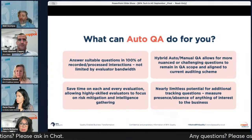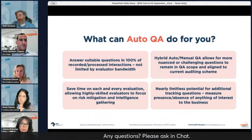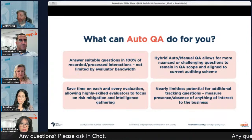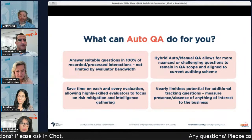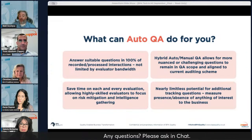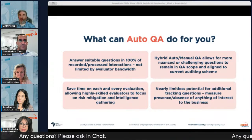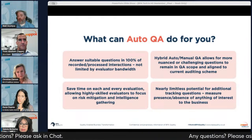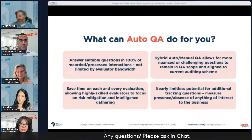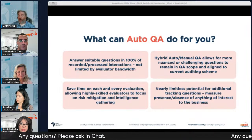The hybrid model, where we have a portion of each evaluation completed automatically, and then a portion of each evaluation completed by an expert assessor or evaluator, gives the greatest value. This way, you get the reach of 100% of interactions for those attributes and standards that are measurable through AutoQA, while earmarking for manual intervention those evaluations or standards and measurements that are outside the capabilities of the AutoQA function. So it's important to maintain a very strong QA team.